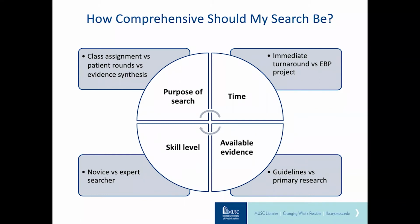And I also think it's important that we meet patrons where they are. It is so tempting to attempt to teach every clinician how to develop a complex search strategy, but I think we really need to be cognizant of when that's appropriate and when it's not. And the last factor to consider when deciding how comprehensive your search strategy should be is the amount of available evidence.